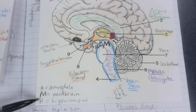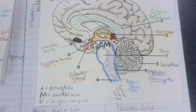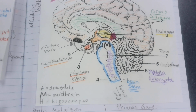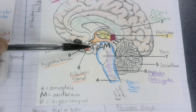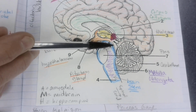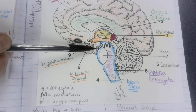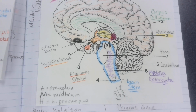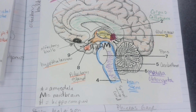All right, so for these right here, these are essentially regions. So A is the amygdala, and here's my A right here. M is the midbrain, so M would be this area right here. And H, hippocampus, that's going to be hippocampus right here. There's my H right there.